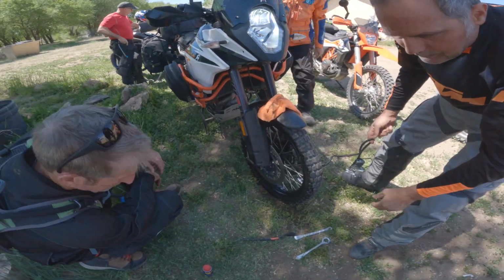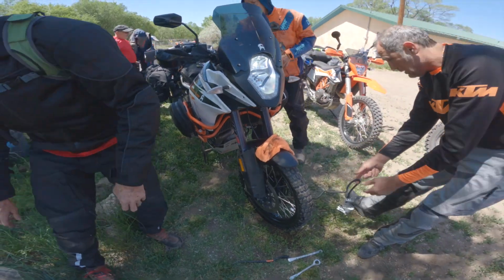We are fixing the first flat and the only flat we hope for this trip. Right here? No, sorry. I don't know where it's at.